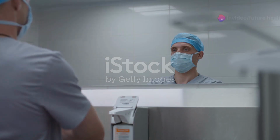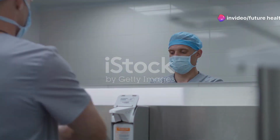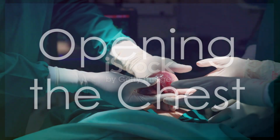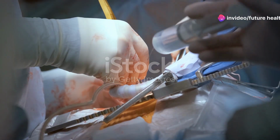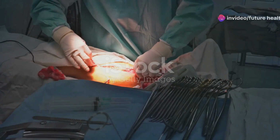Before the surgery begins, the patient is placed under general anesthesia. This ensures they are completely unconscious and pain-free during the procedure. The surgeon then makes an incision in the chest to access the heart. In some cases, the surgery can be done using minimally invasive techniques, involving smaller cuts.